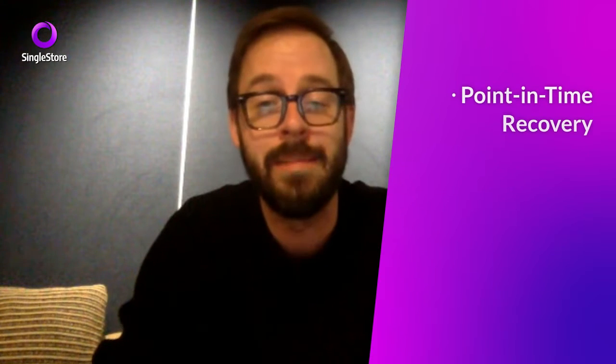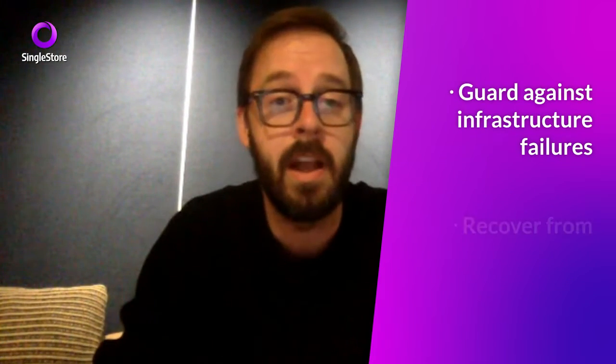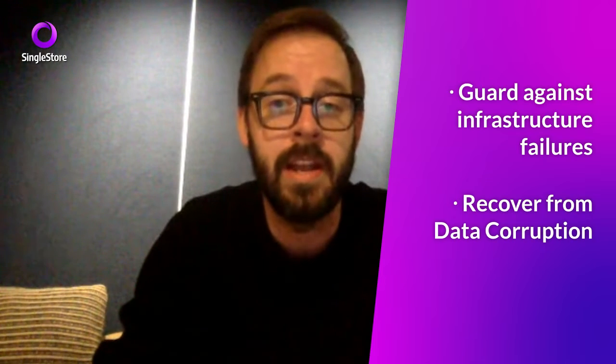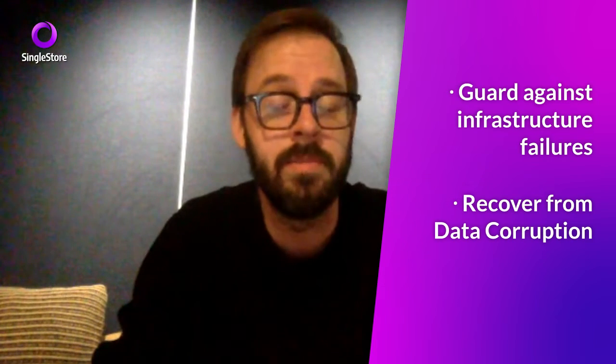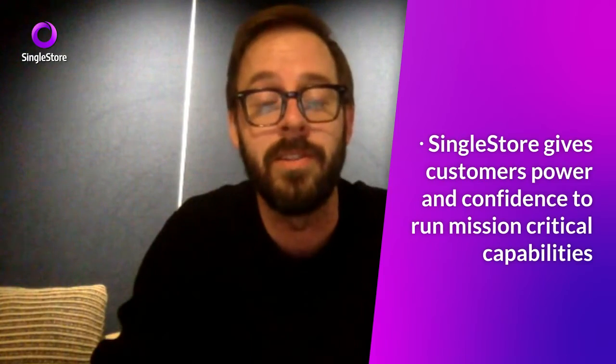And so we've introduced a few different features that are part of our premium offering that enable those mission critical workloads. And those are features like point-in-time recovery, multi-AZ failover, and resource governance. And those give customers the ability to guard against infrastructure failures, recover from application corruptions of data, and control the workload to make sure that they can isolate different jobs that are running against the database. And really gives them the power to have confidence to run those mission critical capabilities.